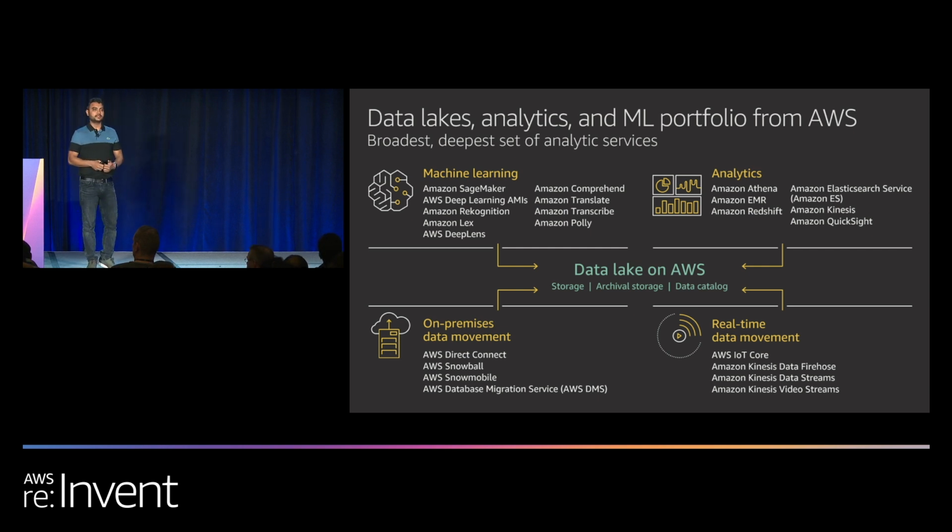The other aspect in your data lake you would want to analyze is those data sets in correlation to each other. So the ability to actually analyze them together using queries is really important. And AWS provides multiple query services like EMR, that's a managed Hadoop cluster that can operate directly on data on S3.